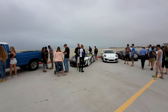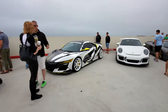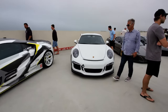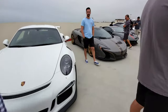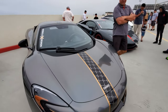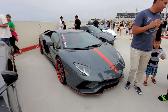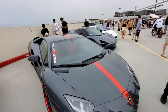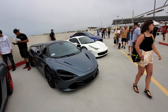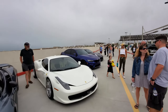And we got some cars here in the fire lane parking lot. Acura NSX with a nice wrap, Porsche GT3, McLaren 650, a Lamborghini Aventador, another McLaren, a Ferrari, BMW, and a Porsche.